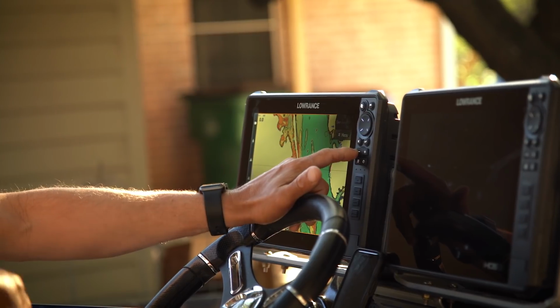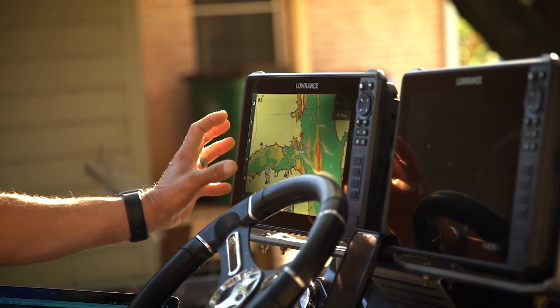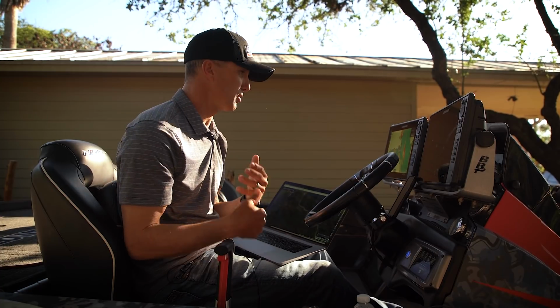That's the stuff I'm looking for towards the end of May. Right there, that stuff where water's pushing this way. I think about all the current pushing this way, thinking about shell beds. That's when I'm gonna change over to those crankbaits.